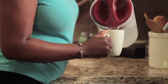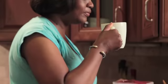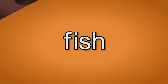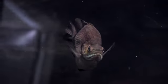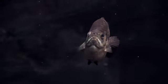Cup. Cup. The woman pours water into the white cup. She drinks from the cup. Fish. Fish. Fish swim and live in water. Fish have fins.